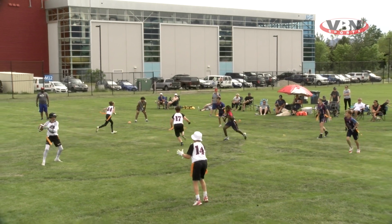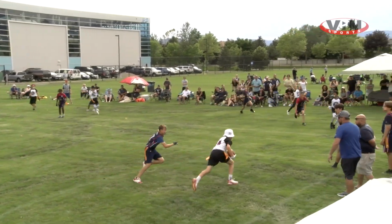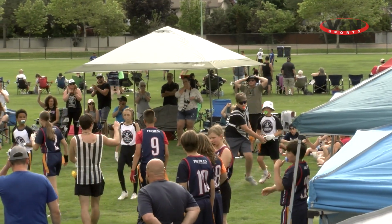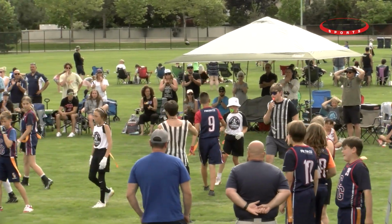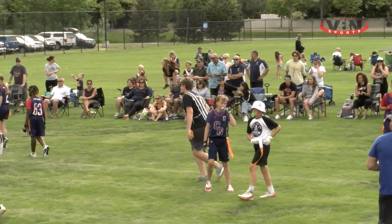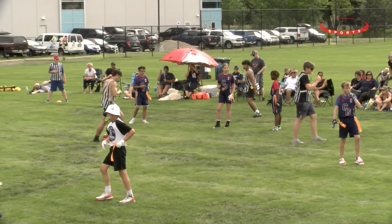Second down for Kelowna. Pass to 14. Fakes to his right, fakes to his left, now goes down the right side. Can he get to the end zone? No, close. I think he got down to about the 1. Third down, and the ball is just outside that Chilliwack end zone. It is at the 1-yard line.